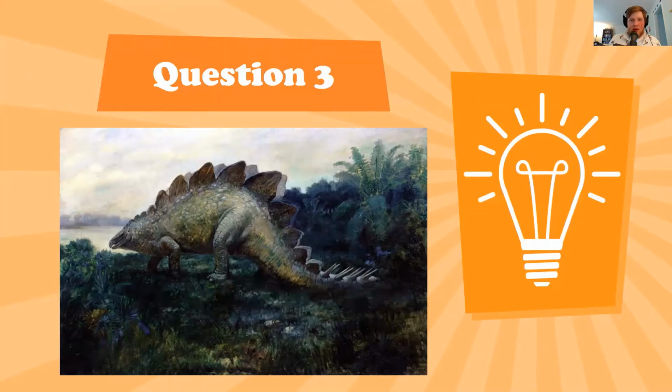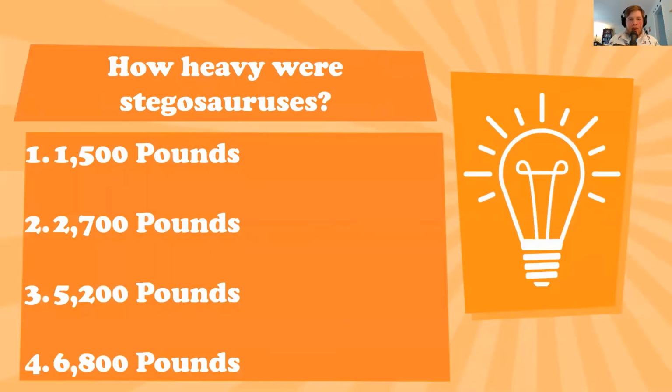So given how large they are, I would like to know how heavy Stegosauruses were. Were they around 1,500 pounds, 2,700 pounds, 5,200 pounds, or 6,800 pounds? If you were to get a Stegosaurus on a scale, how much would these guys weigh?